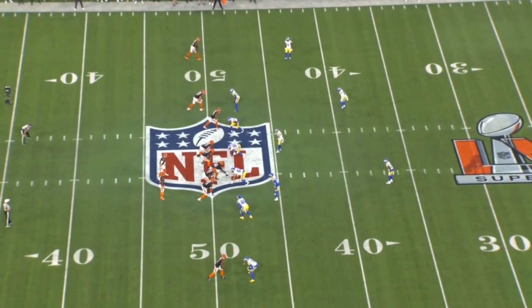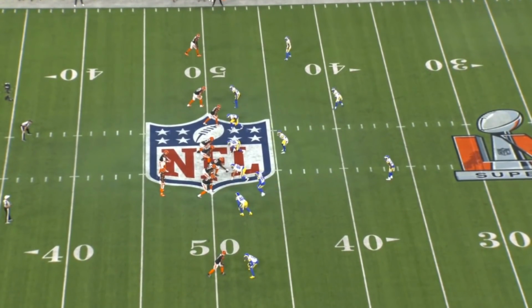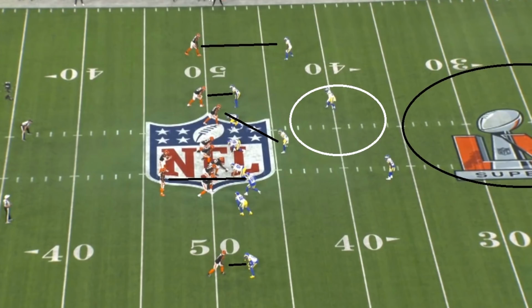All right, final play I want to talk about. Let's talk about literally the final play. The final play of, okay, we're not talking about the kneel down, but the one before that, the final actual play of the Super Bowl. This is going to be a cover 1 robber, and Weddle is in charge of covering that middle area of the field. This is kind of where he's at.